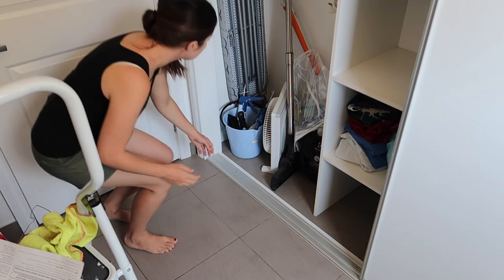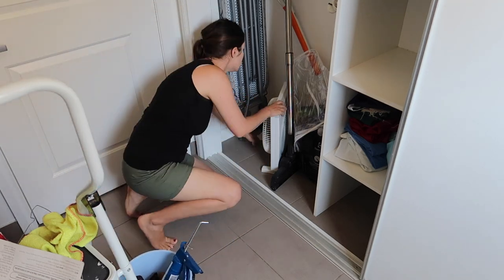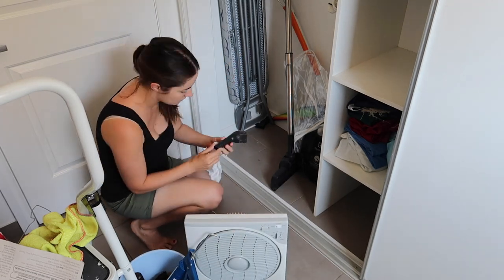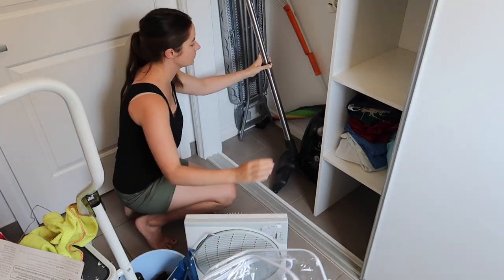So next I'm removing everything from this shelf, and then I'm going to give it a really good clean down the bottom. I'm going to vac up all that dust first off, so that I'm not just wiping it around with the wet cloth.